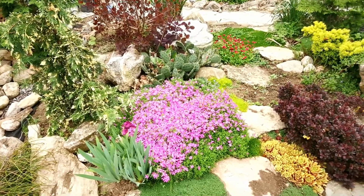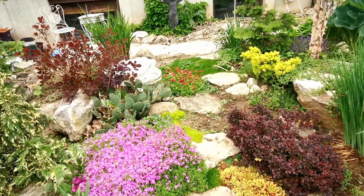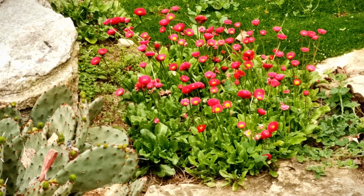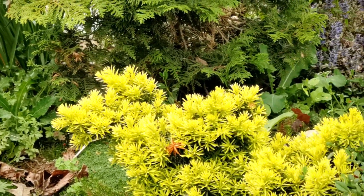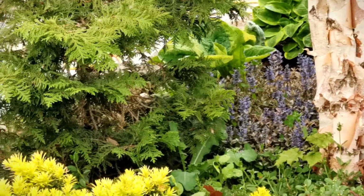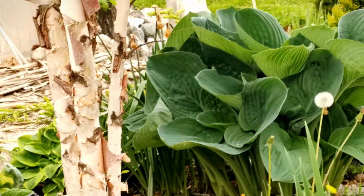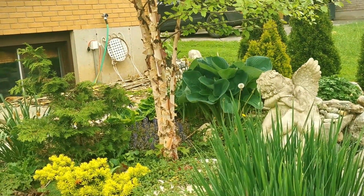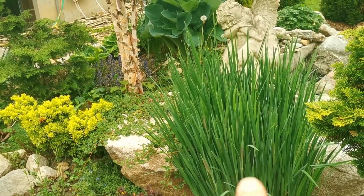So lots of creeping phlox, English daisies back there. They're really doing well here. Some yews, bugleweed, right there in the back. Nice big hosta. This is an iris called Caesar.